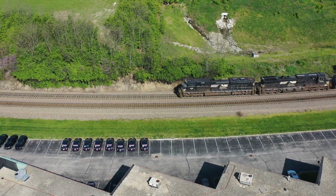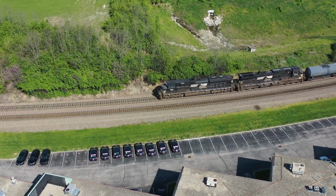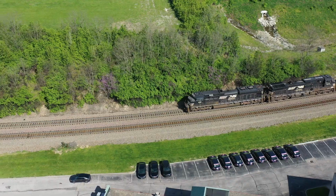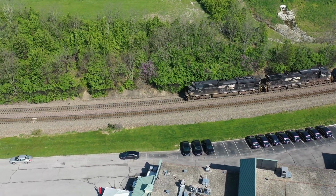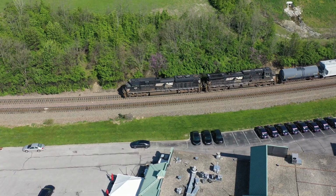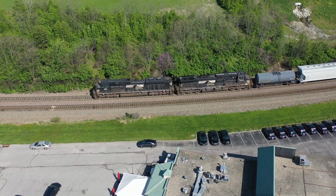This is the Beechwood Road crossing. As you can see, there's plenty of parking and it's wide open, and it's a very popular spot for railfans. Oftentimes, Norfolk Southern will stop its northbound trains here, and it gives railfans a chance to get some great pictures of some unique engines.